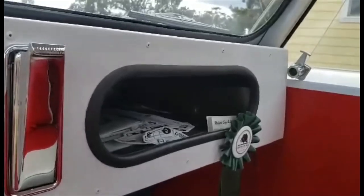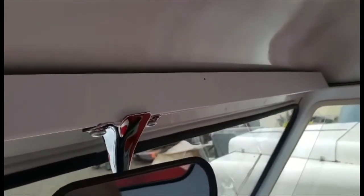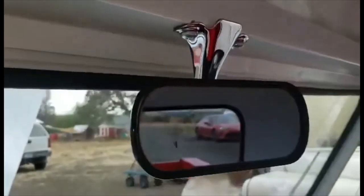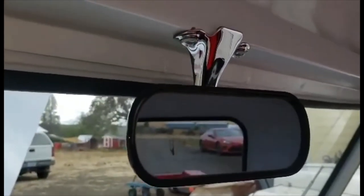Not sure that's original. The mirror, it's been chromed. Usually they're painted. There's no headliner. So that's the rear view mirror. It's a 41 Plymouth. It's got these little holes up here. I'm not sure what those are about. It's got two in the middle.